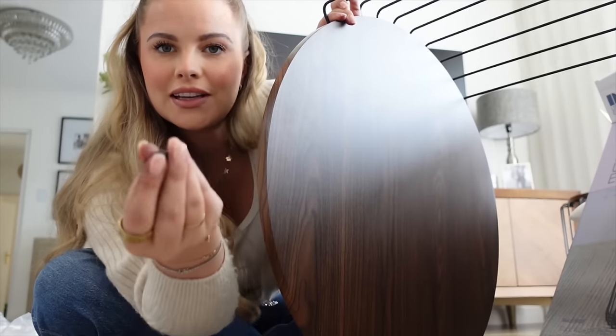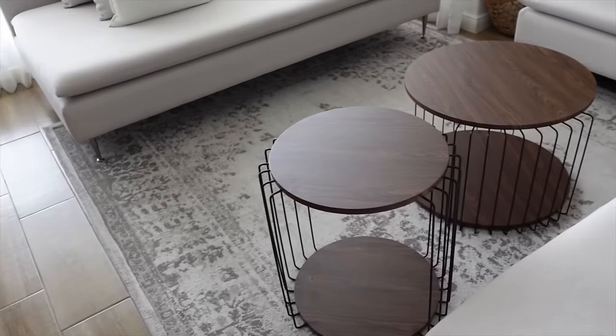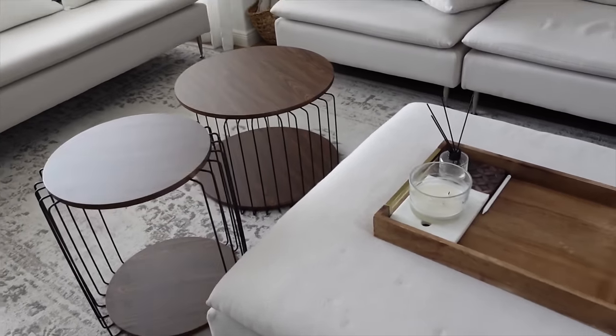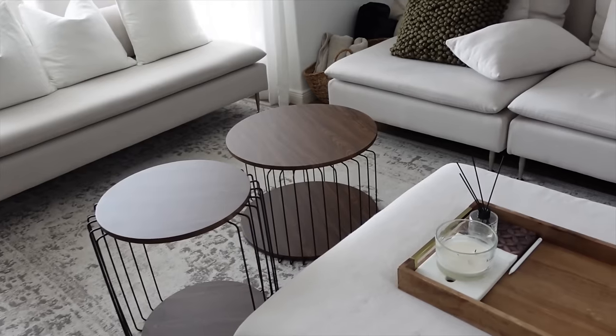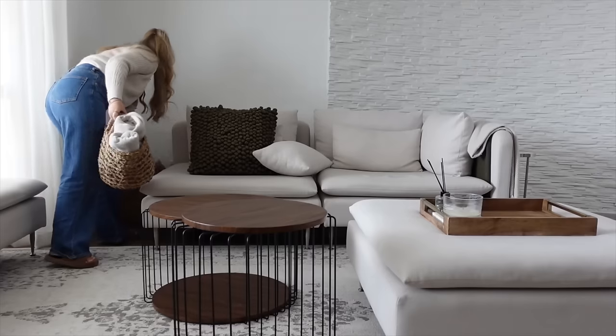And then the little legs. I absolutely love this. It's so pretty. Okay, now I need to think to style it a little bit. I want to remove everything and create a blank canvas first.